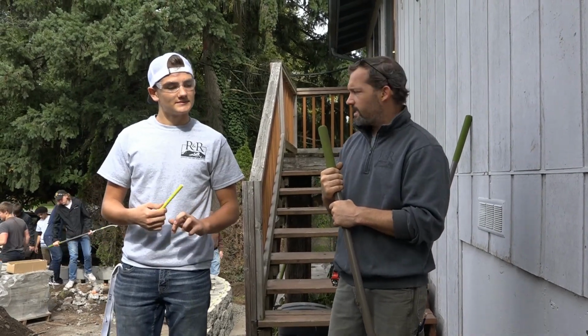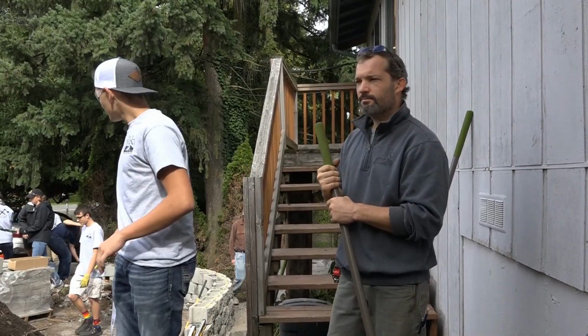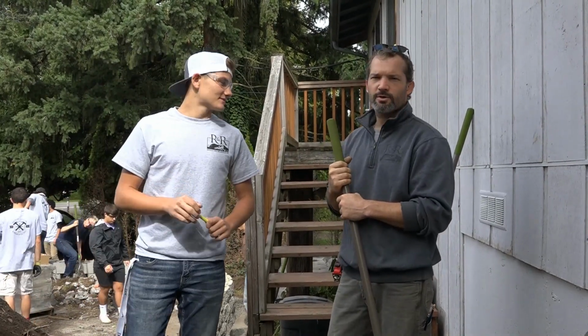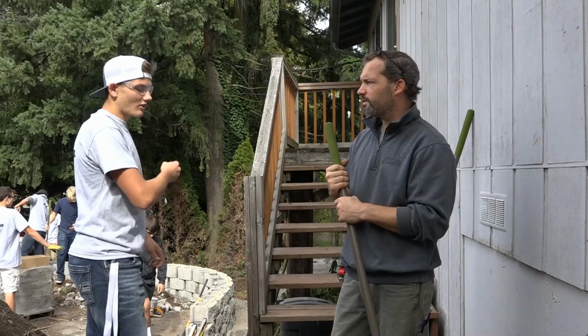And then today we are setting rock, setting the retaining wall, and it's actually going pretty quick. So we have to do all that today.